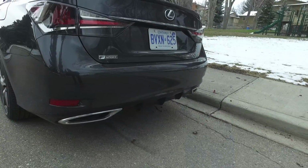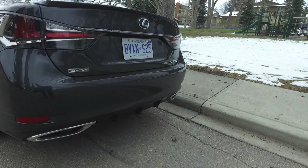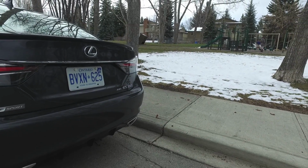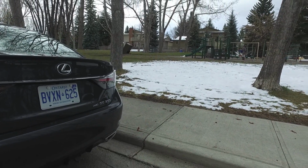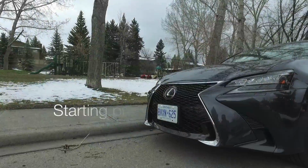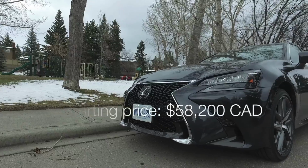Now what's interesting here is that Lexus actually offers up 2 vehicles in the mid-size luxury sedan segment. There's the ES, which starts at about $43,000, and then there's the GS here, which starts at about $58,000. But is that extra $15,000 worth it?